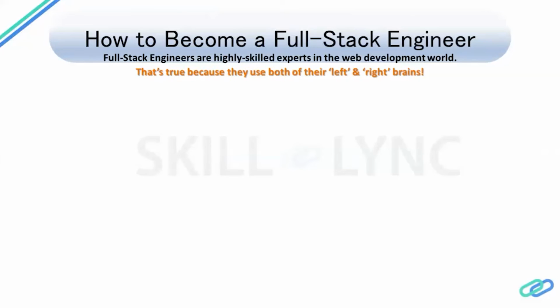So a full stack engineer is really looked upon when it comes to web development. Why is that so? That's because they use both their left and right brain. There's a brilliant combination of your left and the right brain. So, what does the left and the right brain do? Quick question. What does the left brain do, and what does the right brain do? What is the significance of a left and right brain? Left for logic and right for creativity.